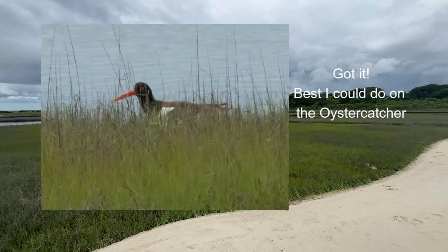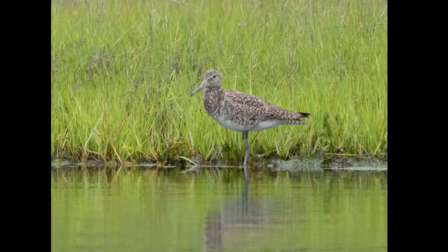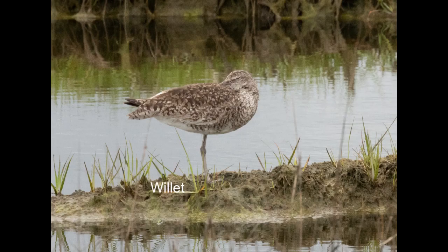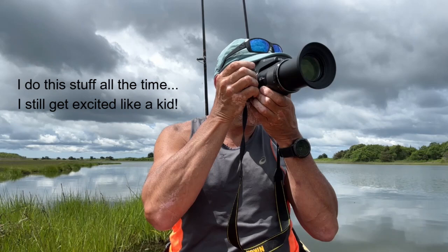Oh, there's a willet over here I'm gonna go get a photo of. Oh, it's a deer in the marsh. Oh, cool. It's a little buck too. Can't quite tell from.